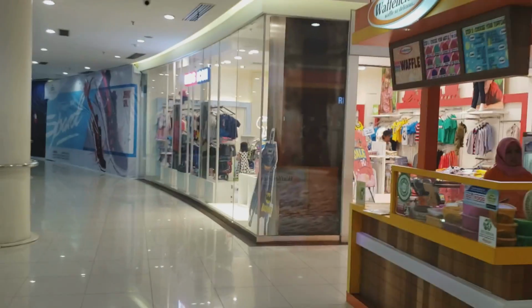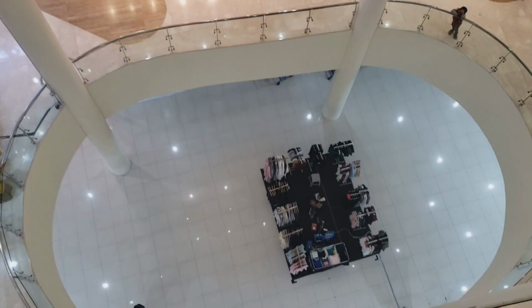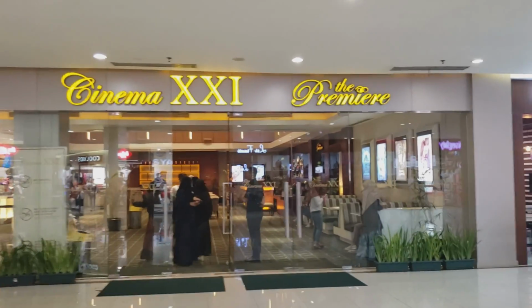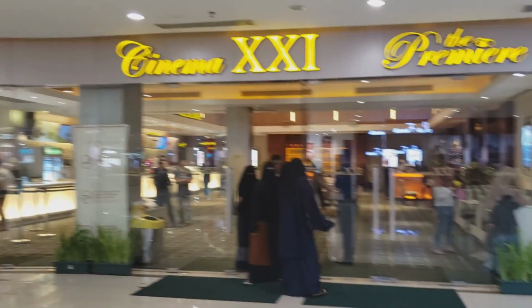And they got an Ace Hardware here in Lombok. That's good. Ace Hardware comes in handy just about in any area of the world. This is actually pretty high up. Look at that. It's a long way down. And of course you have a cinema in the mall. So if you're in Mataram, Lombok, and you want to see a movie, here you go. That looks pretty cool.